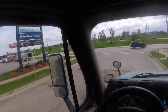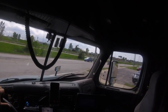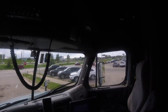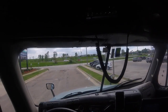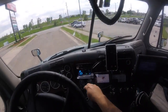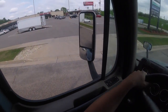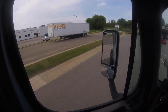So he says the best bet is to drop the trailer on this road. Let me go drop this. We'll be right back. All right. So there's our trailer.